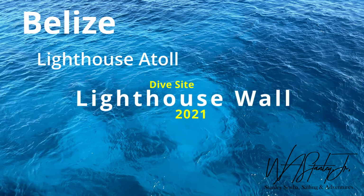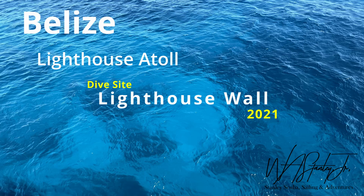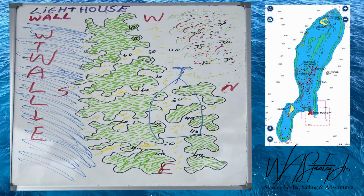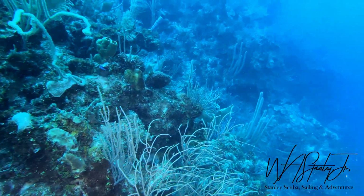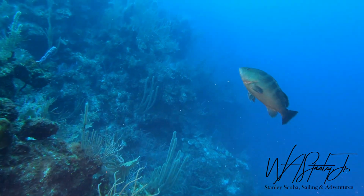This is Belize, Lighthouse Atoll, dive site, Lighthouse Wall. This dive site features many large coral heads with sand chutes leading to a deep wall. The depth on the top of the coral heads ranges from 30 to 40 feet, with the sand chutes between ranging from 40 to 60 feet.